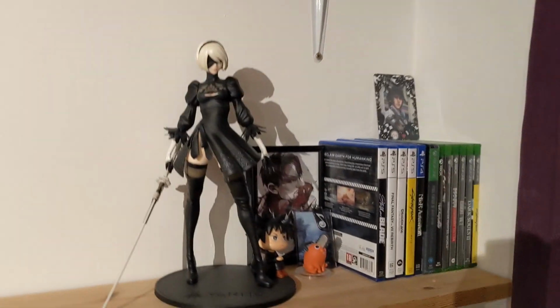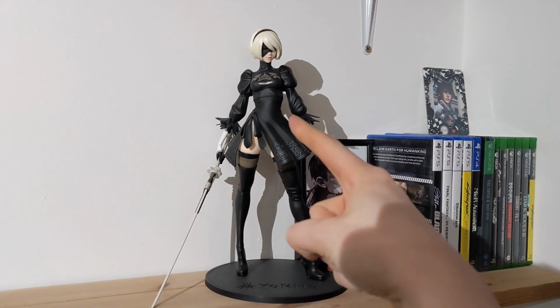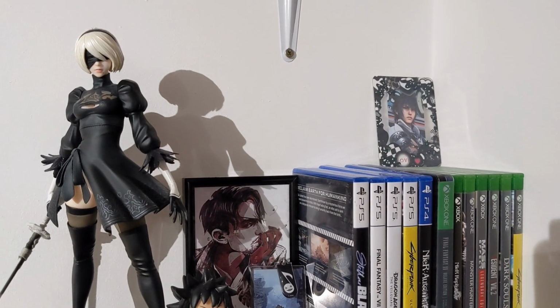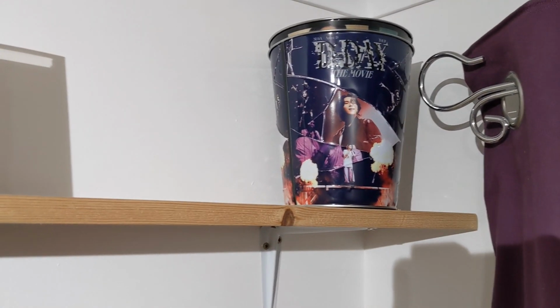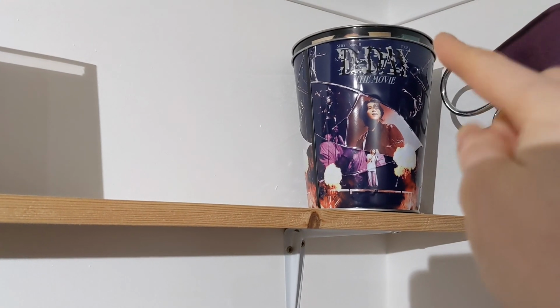And then just in this corner here, there's my little gaming shelf corner. Talk to me about this game and you'll be my best friend. Yeah, don't ask about the cat boy Noctis from Final Fantasy 15 in the corner there. He's just chilling and I love him. Anyway, and then on the top shelf in the corner here we have my popcorn tins from D-Day, and there's the I Am Still one in the top there.